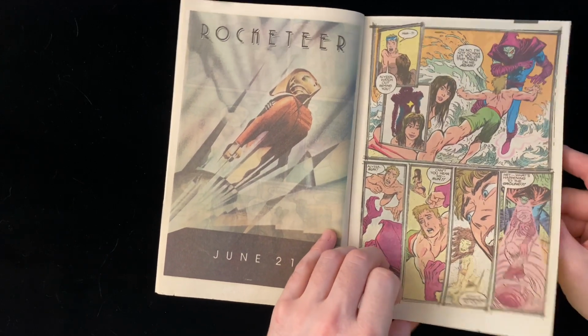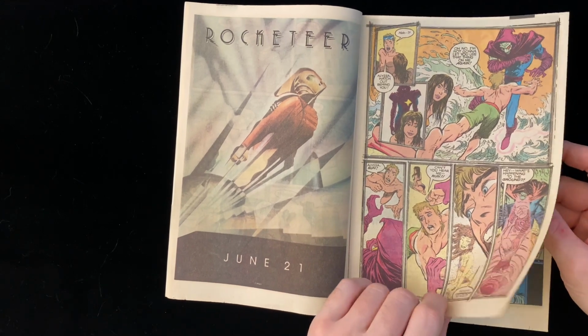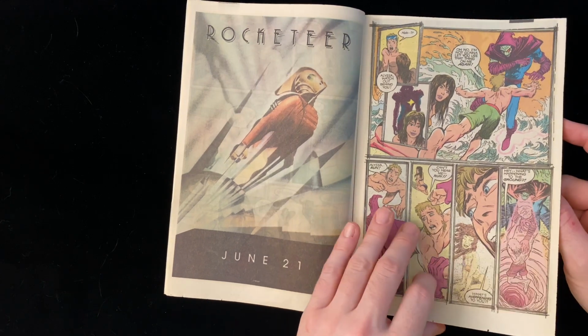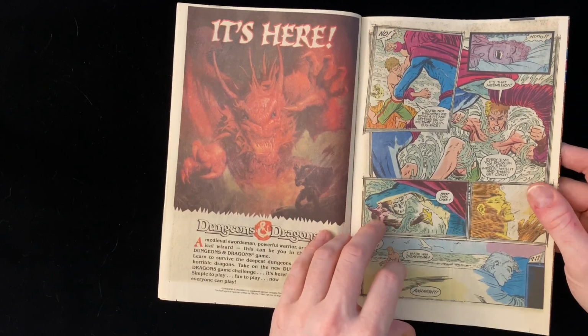Oh, and he's having nightmares, and suddenly, Rocketeer. That came out in 91. If you'd put a gun to my head, I would have probably said it came out in 90. I don't remember that movie very well. I've only seen it the one time.